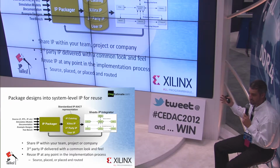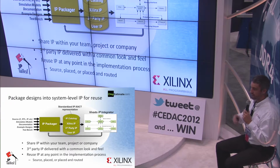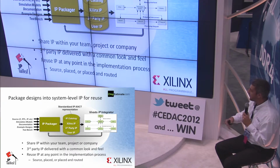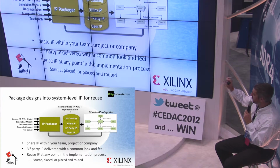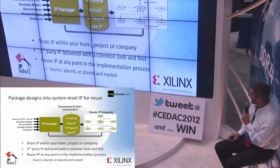Our own Xilinx IP developers use this internally. That's how we get IP into the catalog. We've provided it to our third-party partners so that they can make their IP available in the catalog. And then our user community can also use this so that you can develop IP and add your own IP into the catalog, share it with your colleagues, or start a small company and sell your IP. We've enabled that methodology. So now all the IP is in one catalog. In the past, we had multiple different catalogs. Now we have one catalog.